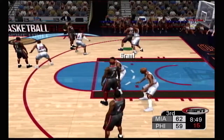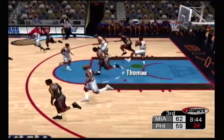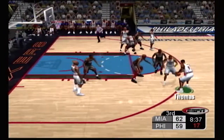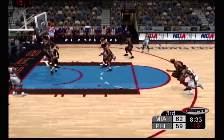Lob to Grant. To Jones. The tough shot wasn't there. He's been all over the place this quarter with his shot selection. Nothing's been easy for him. Caught by Thomas. To Robinson. Robinson goes glass. That's what the replay is here for. Checking out plays like this.